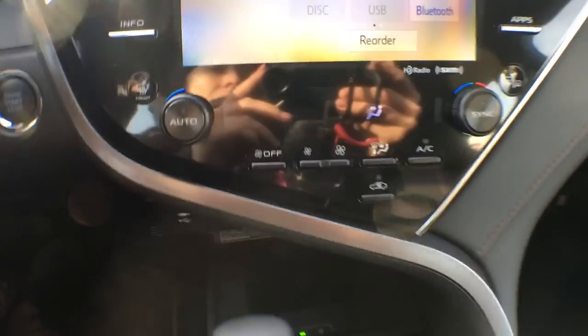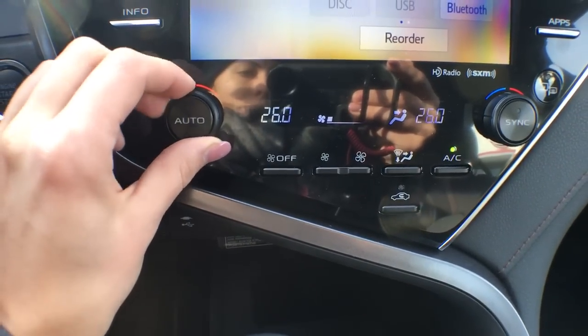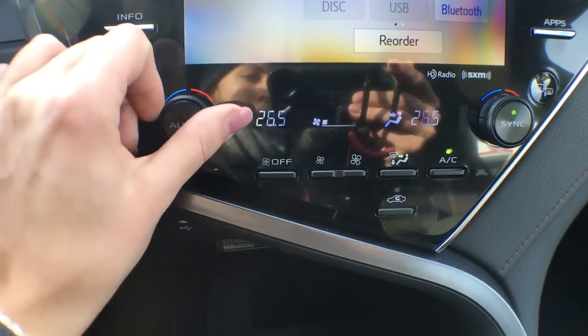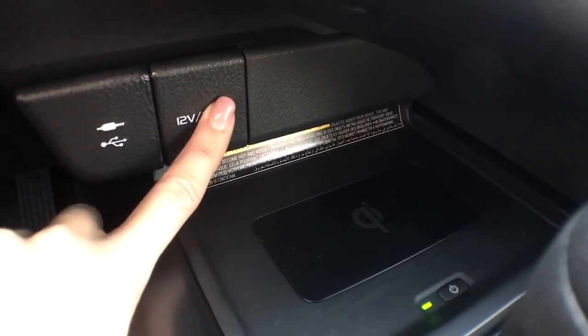Just underneath that, we do have our dual air zone in this vehicle. So you can change the temperature from the passenger side to the driver's side. You simply just got to click that sync button if you want them to be the same. Just underneath that, we have our USB input as well as our auxiliary input. We have a charging outlet.